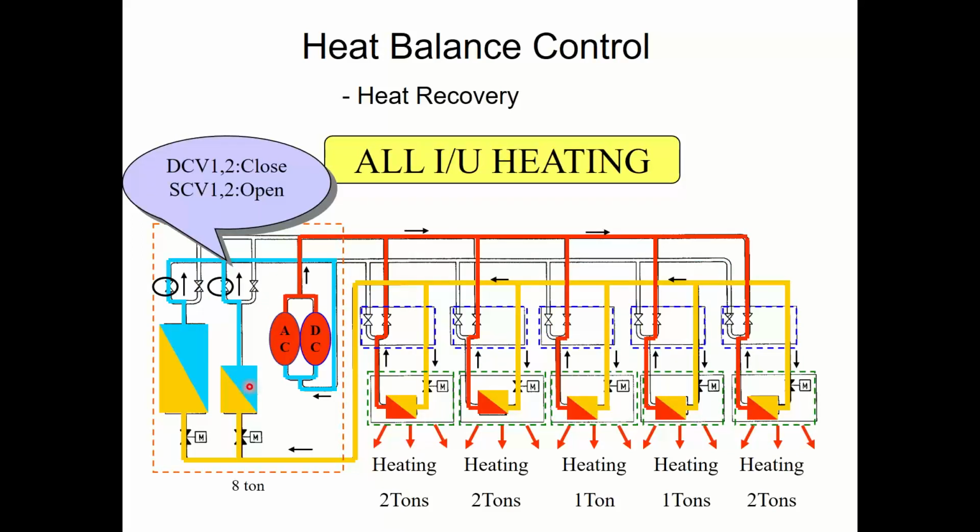If everybody wants maximum heating, exact same thing happens. All the indoor units open up all their valves. Compressors ramp up fully. The outdoor condenser coils open up their valves. The only difference is I got that reversing valve happening, so evaporators and condensers change jobs. But other than that, it's like a giant, huge heating system, a heat pump system. And neither one of those are interesting things.